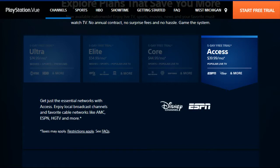So starting right here with the base $39.99 package, it's going to get you access to a lot of popular live TV channels, including some sports content with ESPN, ESPN2, Fox Sports 1, Fox Sports 2, for instance. The main difference between the core and the access, for $5 more a month, the core, you're going to be getting more sports content, so more of those ESPN channels, as well as the NFL Network, NBA TV, MLB Network, potentially your regional sports network, depending on where you live.